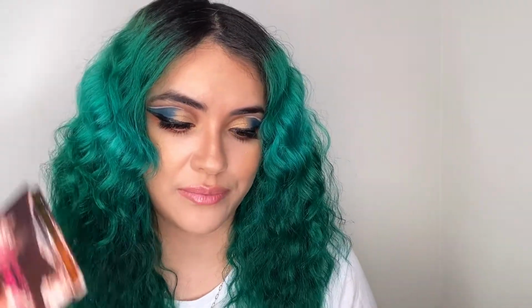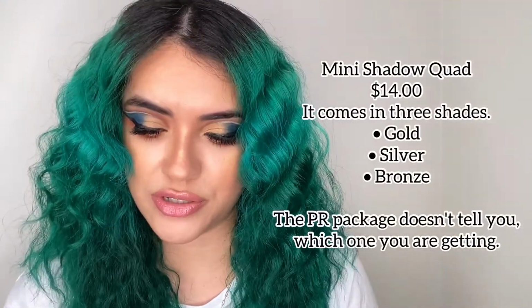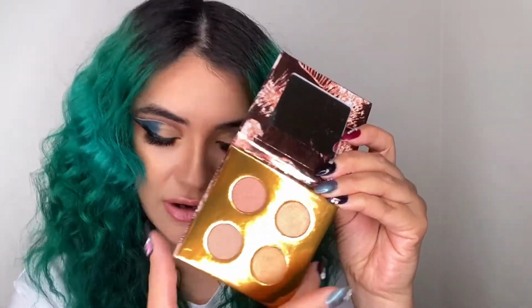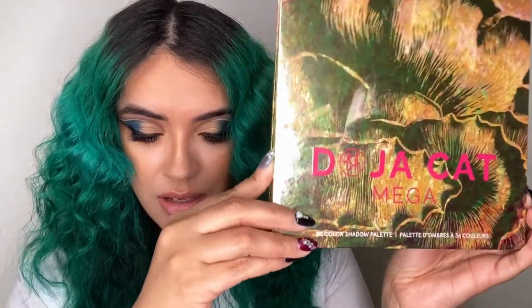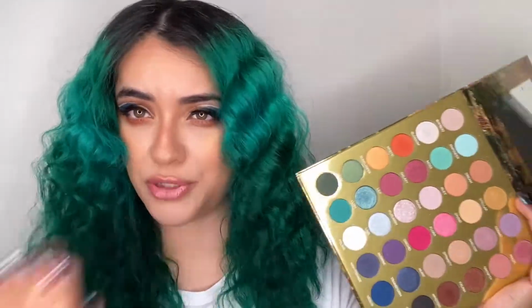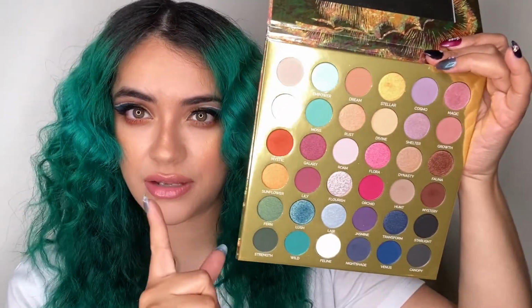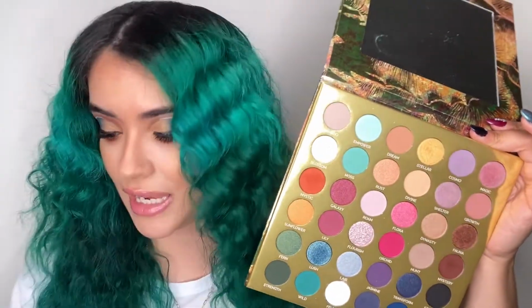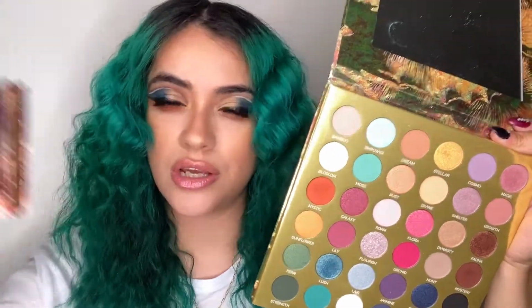So it's actually the price for the mini one. This one right here is $14, and this is your shimmers, and all four of these are your bronzer eyeshadows. $14 on this one. And then the other thing that comes in the PR is your Doja Cat mega eyeshadow. It comes with 36 shades, and this one is $36. I'm sorry if I'm looking down, and I'm going to put the prices on the screen. So this is the shadow. This is my third look that I used this palette, and I was able to use both of these together.